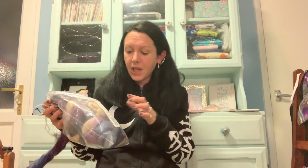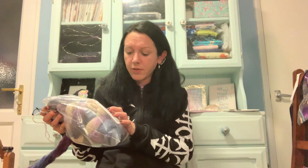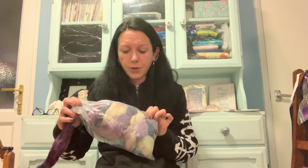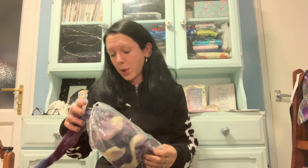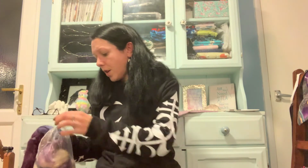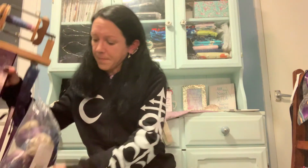So this one's the Luxe, which is why it's a blend, and this is the Flounce colourway, and it's 4 ounces to 4.3 ounces. You can't really see it very well in the bag, but it's purples and ecru and blue, but deep blue. So I'm going to very carefully try and lift my wheel to show you. If I knock the camera and it falls, I do apologise.